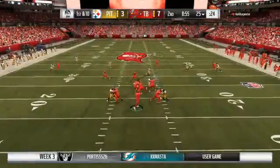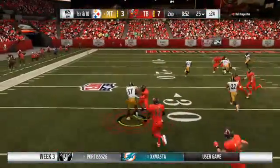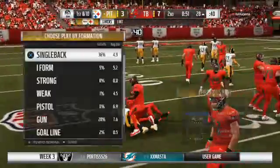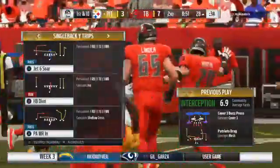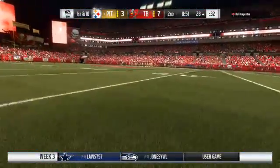They'll throw on first down with Roethlisberger. Looking for Jeffrey, and it's intercepted. Picked off by the linebacker, Jordan Hicks. And his guys are going to get the football at the 28-yard line. They're trying to resurrect his confidence. Last week was a disaster. 5 interceptions in that loss, and another pick there.